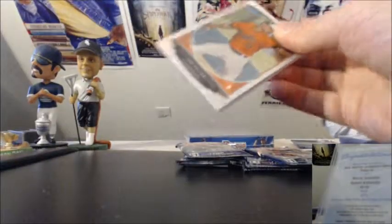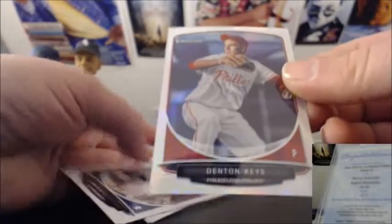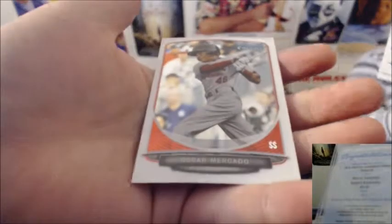We got a John Keller, Chrome. And we got a Denton Keys refractor going to the Phillies. And finish it off with Addison Russell, paper, Oakland. Gibbsware, Chrome, Red Sox, Cal Moran paper. And finish it off with an Oscar Mercado Chrome. That's going to the Cardinals. Chris Bostic Chrome, A's. Brandon Easton and his refractor going to the Twins. And finish up with the Kyle Crick Giant paper.